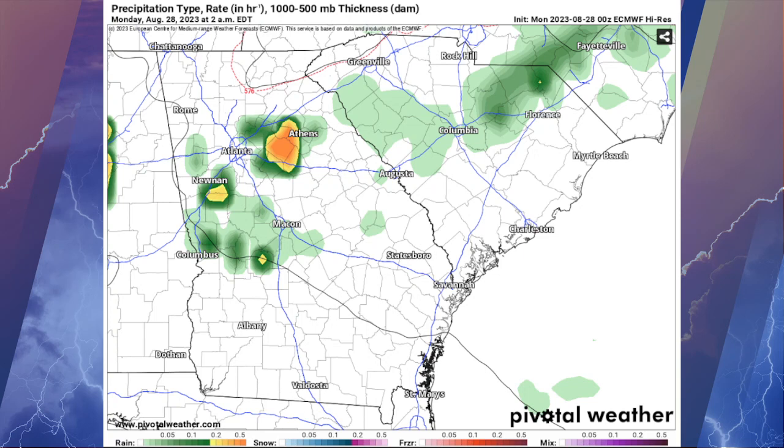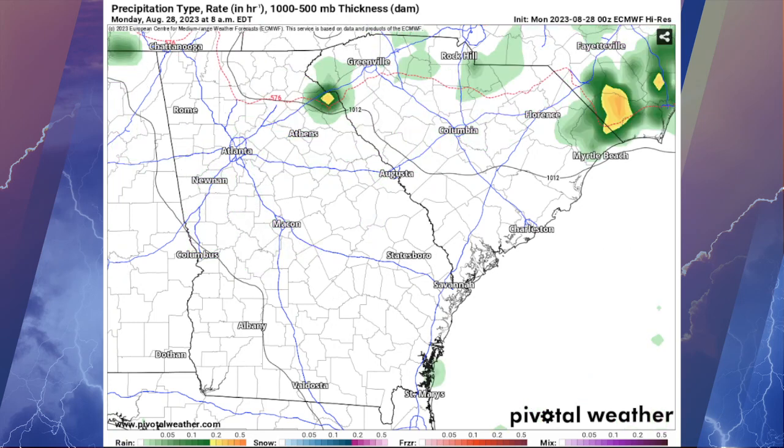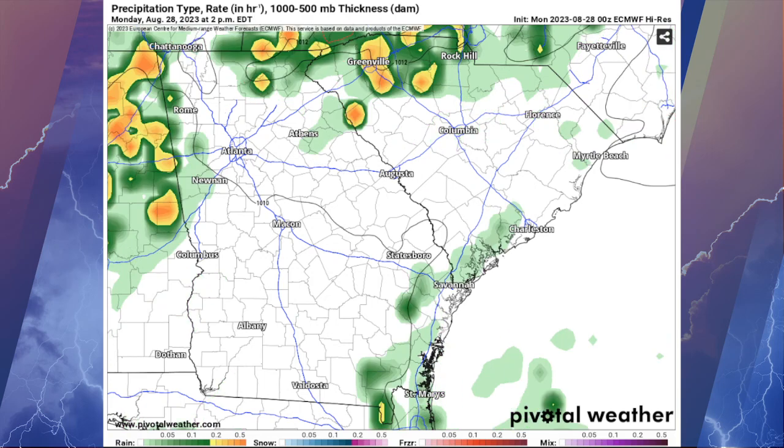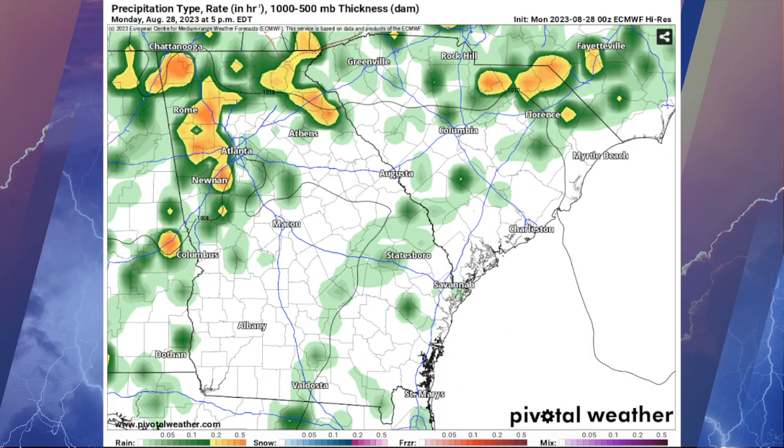So let's take a look at the modeling. We'll go with the European modeling because it's been the best so far. Heading through the day today, we're just going to see some showers and thunderstorms around. A few could be strong to severe up in North Georgia and in parts of metro Atlanta. Continuing through the mid-morning hours, there you go, there are those showers and thunderstorms this afternoon, and then at 5 o'clock, thunderstorms around Atlanta and up in North Georgia.